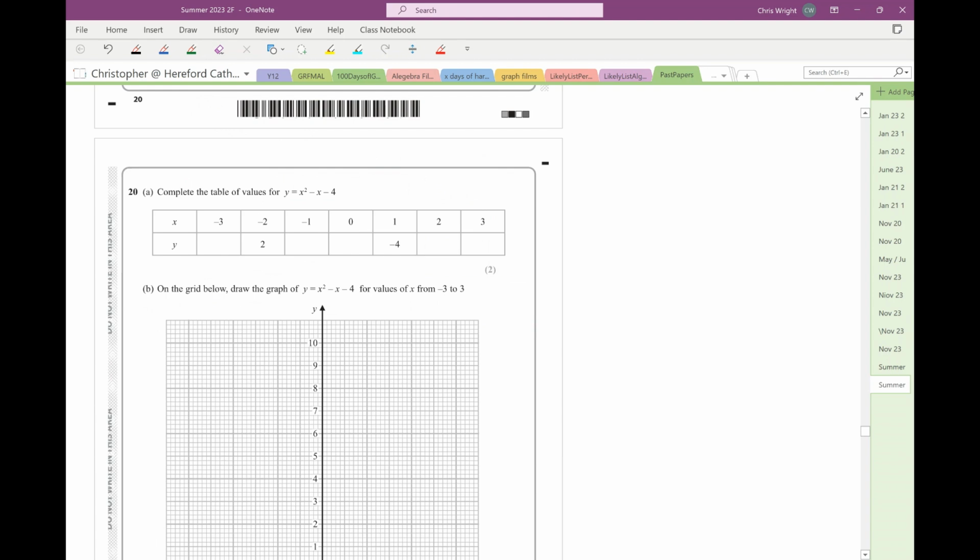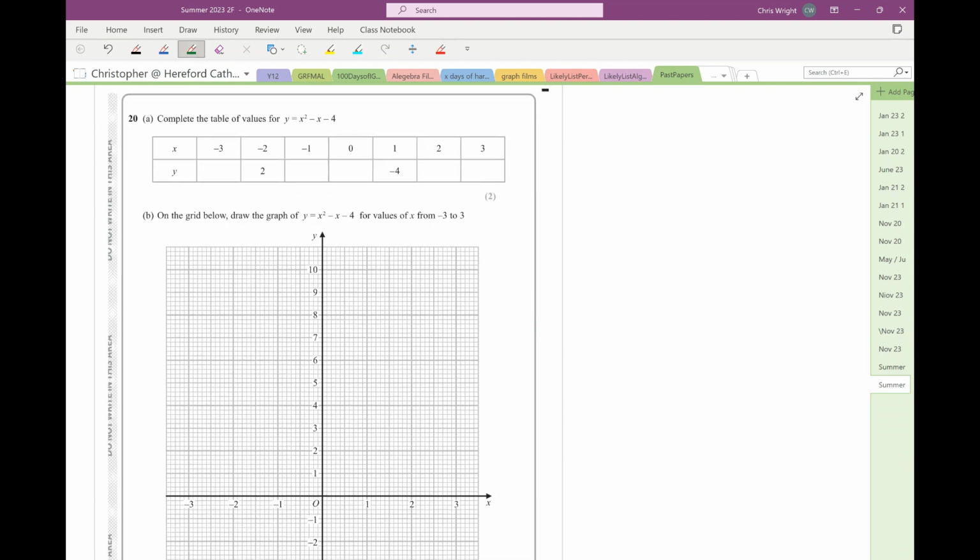Complete the table of values for this formula. y is equal to x squared minus x minus 4. So you take x, you square it, you take away x, then you minus 4. Now, if I were you, I'd try it with this one to make sure that you're using the formula correctly, because you know that that should give you an answer of 2. So try minus 2 squared, minus minus 2, minus 4 in your calculator. And if you do that correctly, you should get the answer 2.